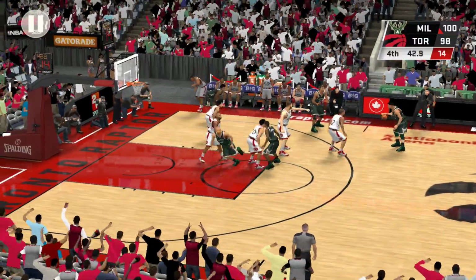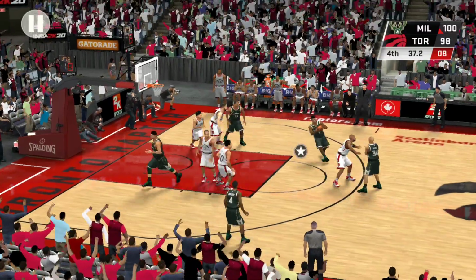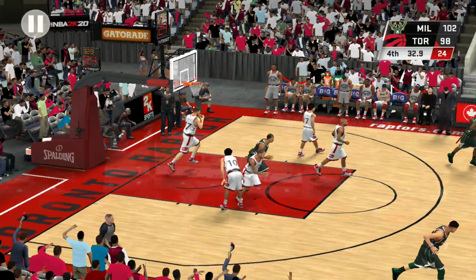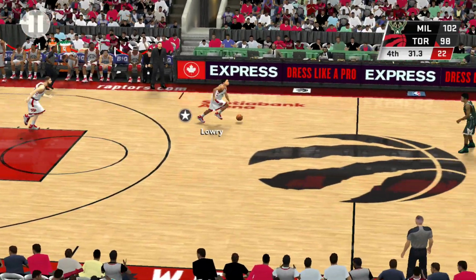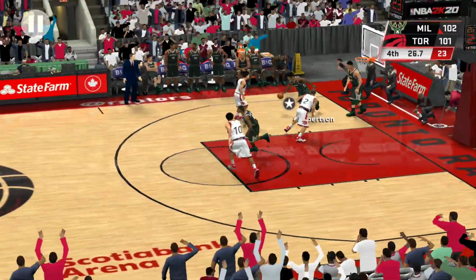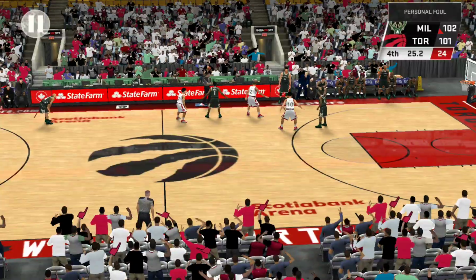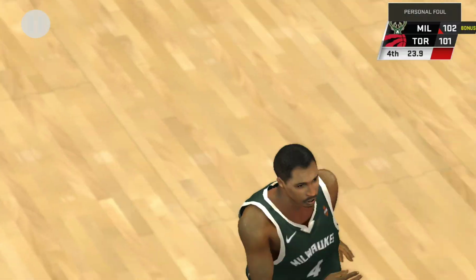Here's Antetokounmpo. Back to Allen. Robertson with it. 6 to shoot. Sinks it. From deep 3-point range. Money! And that shot brings them to within just 1. The defense got butterflies the second that shot went up because they know he typically delivers in the clutch. And an intentional foul right there. And so they choose to intentionally foul.